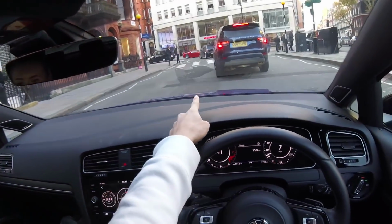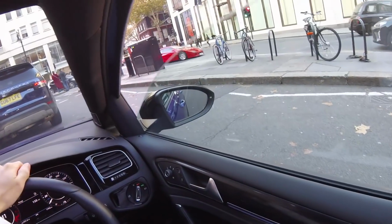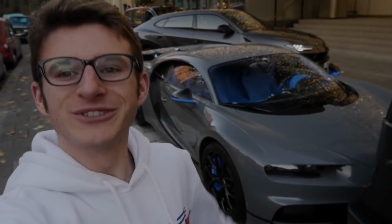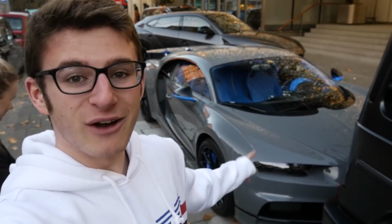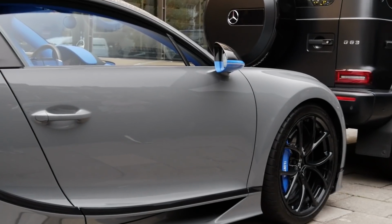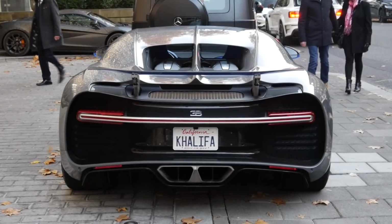Oh! Oh! Oh, hello! F40. We've just gone and hit the jackpot. Check this out. I've actually seen this Chiron before, but it was pitch black and it was driving the other way, so I didn't get any footage. But Nardo grey, blue interior, blue calipers, looks the nuts.